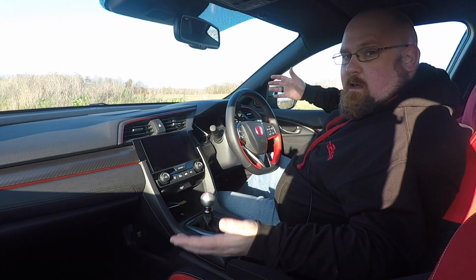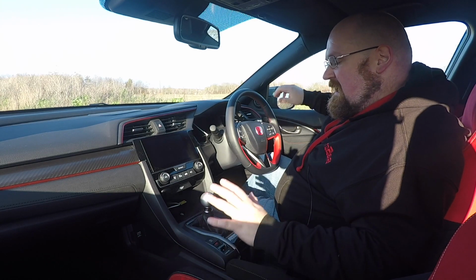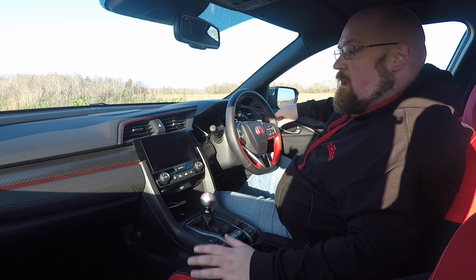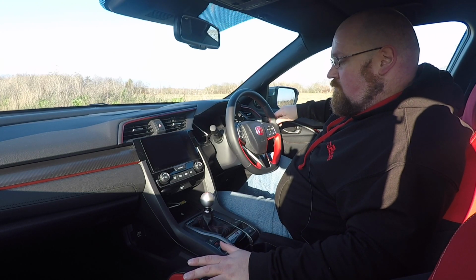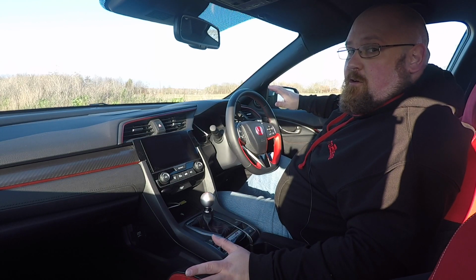Well everyone, I don't know how it happened, but I somehow lost all the audio from my interior shots of the Civic Type R, so I'm going to quickly breeze over them, then we'll look at the boot and then we'll get driving. So the quality of the Civic Type R has taken a big step upwards over its predecessor.